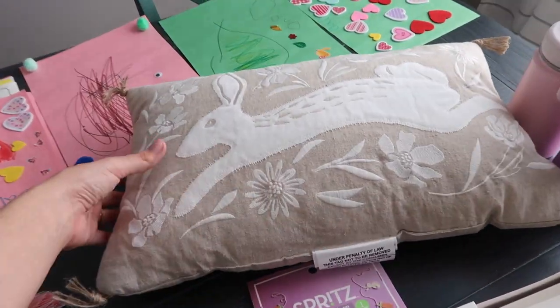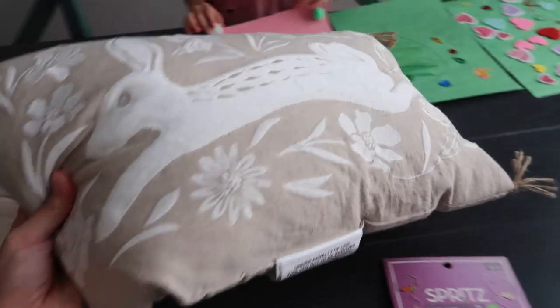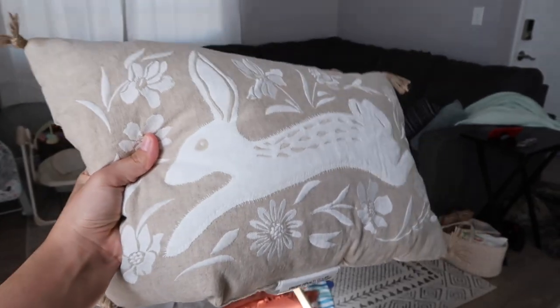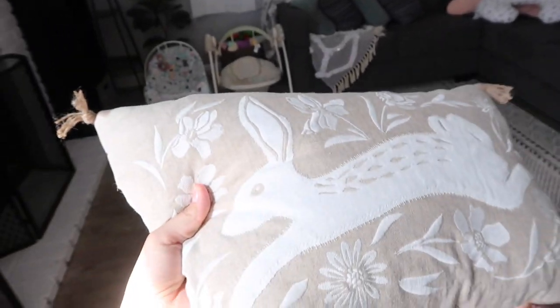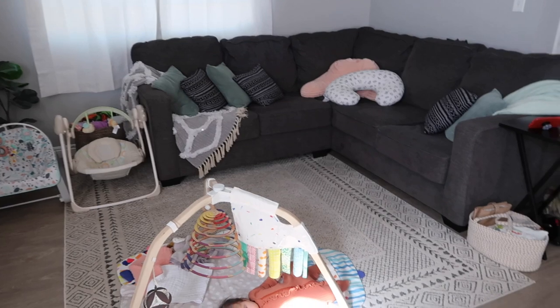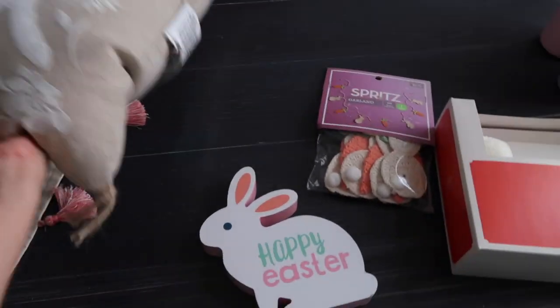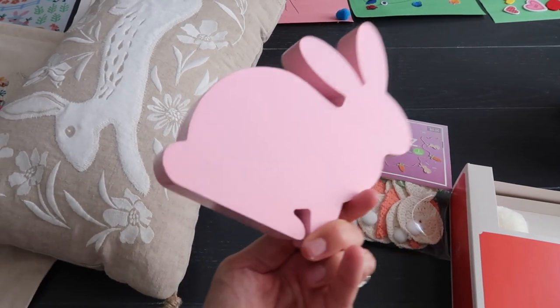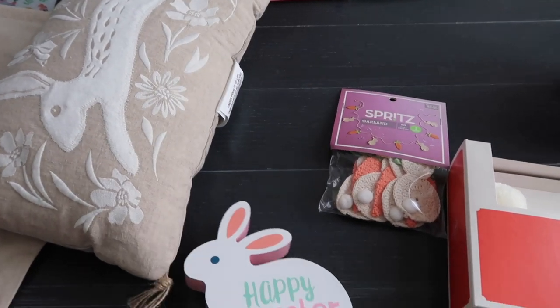And then I got this cream colored pillow. I thought this would be really pretty on the couch because I have this color in the living room, so I thought it would match perfectly over there. And then I got this little wooden bunny that says Happy Easter. This is also for the girls' room.